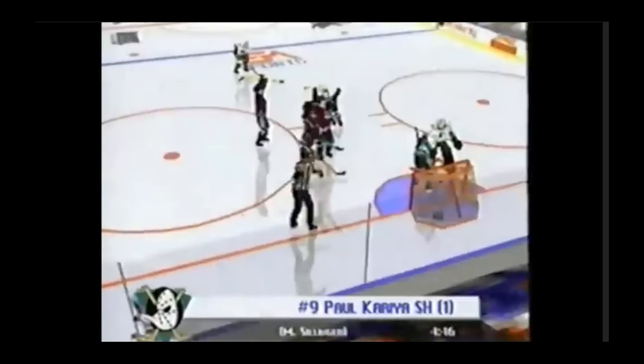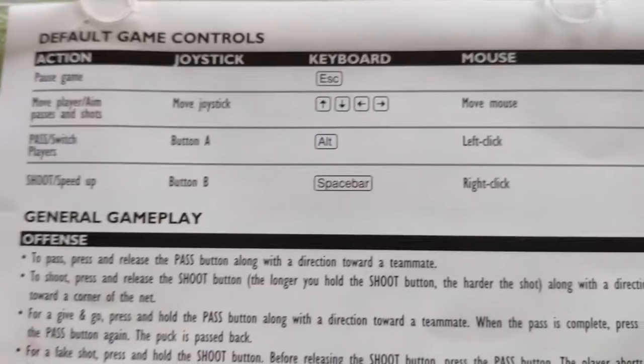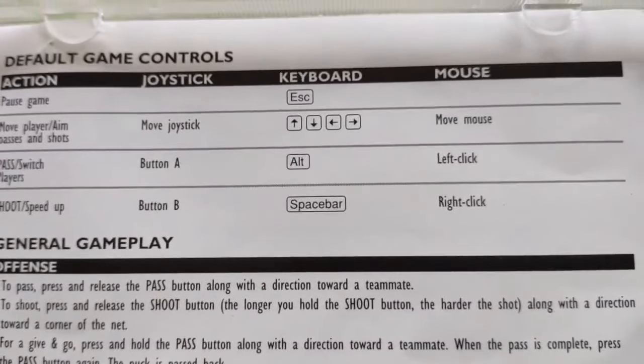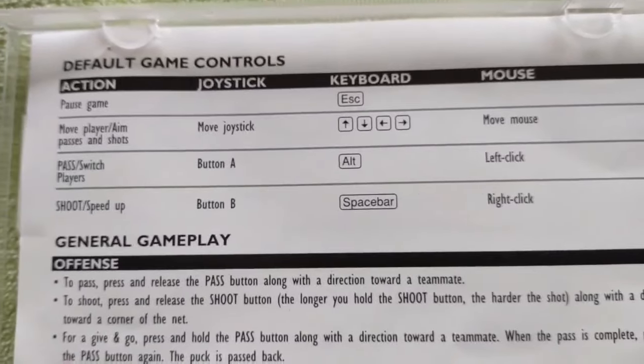Is this the worst sports game of all time? I think the worst one that I've ever played, yeah. I think the PC version handles far less intuitively, even compared to Super Nintendo and Genesis days. It's far worse than the console versions. It's almost impossible to control.